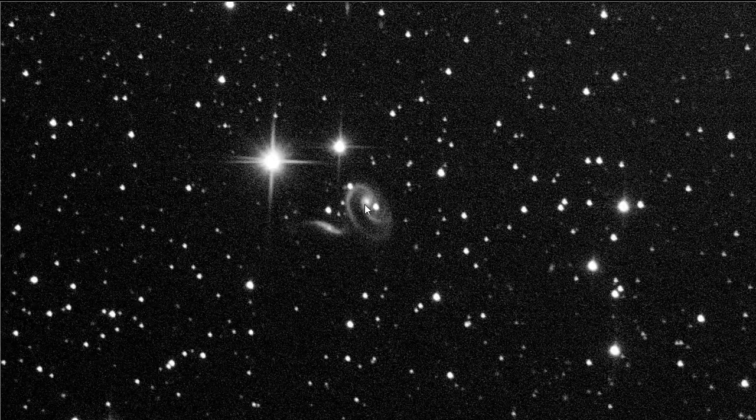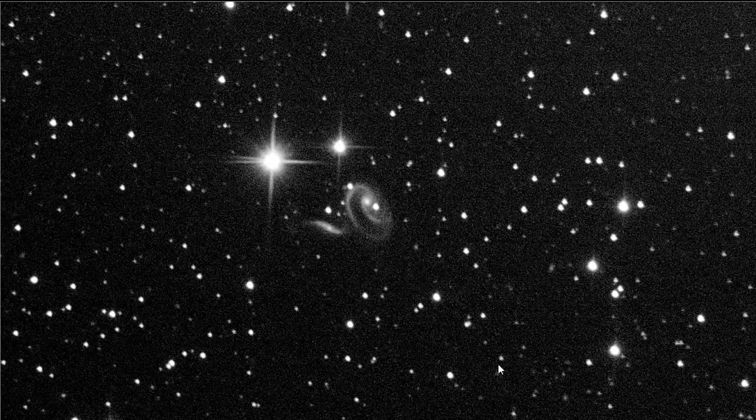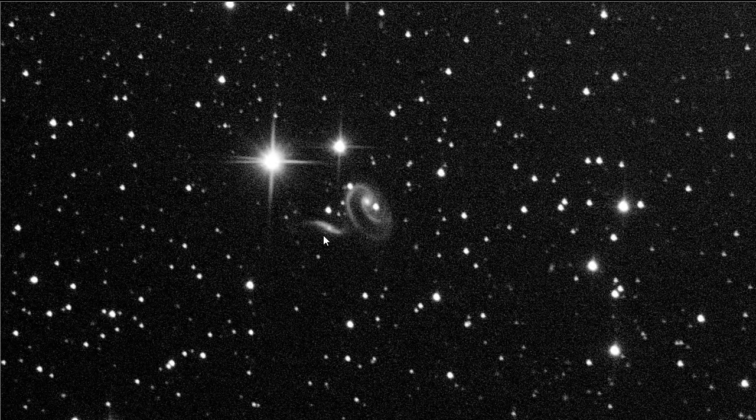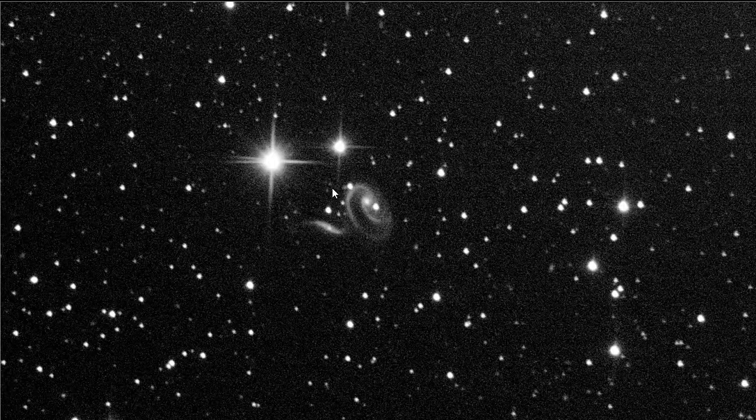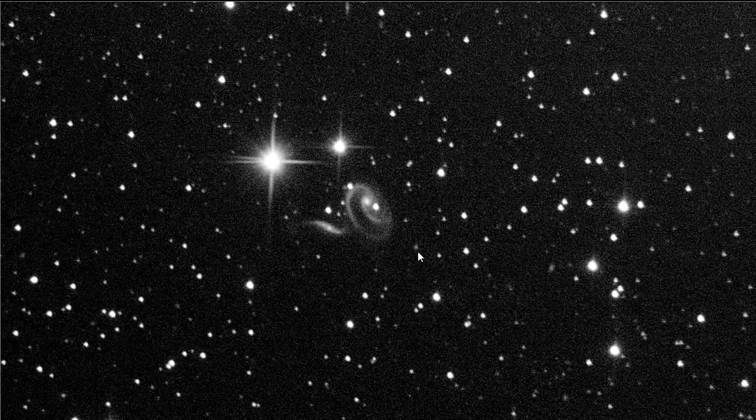This here looks like the core of that galaxy. It's much fuzzier. And so that, I'm pretty sure, is the core of that galaxy. And then this is the core of this barred spiral. But everything else, all the other spots of light we see here, are stars, foreground stars in our own galaxy.